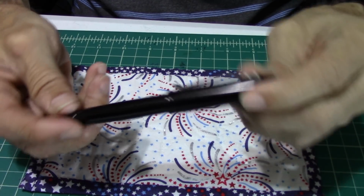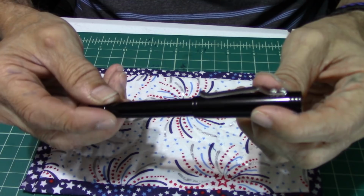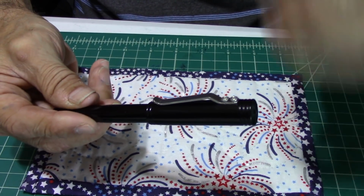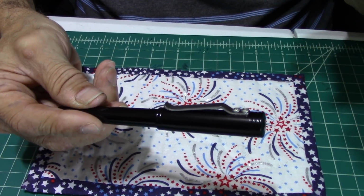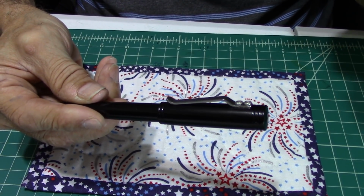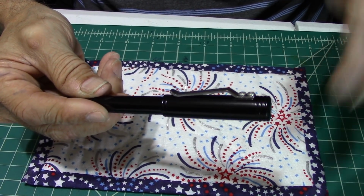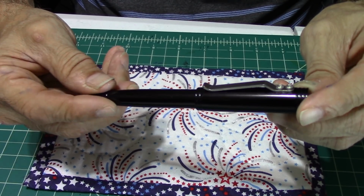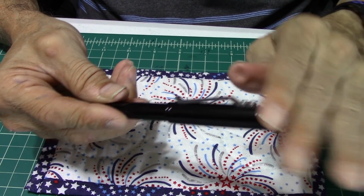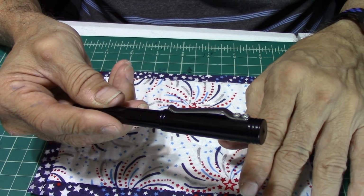If the user caused the pen to malfunction, then they'll do you a repair at the lowest cost possible. They made these pens affordable. They went back to the drawing board, redesigned the pen.